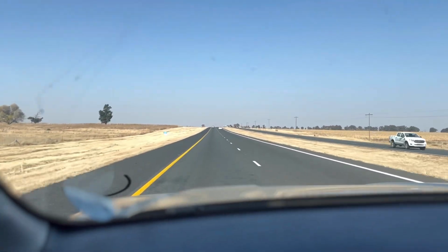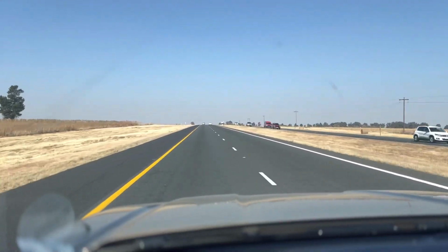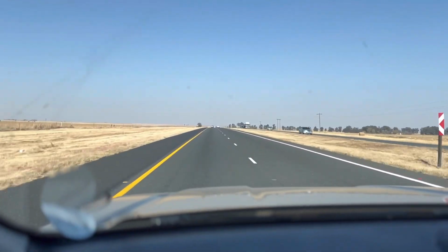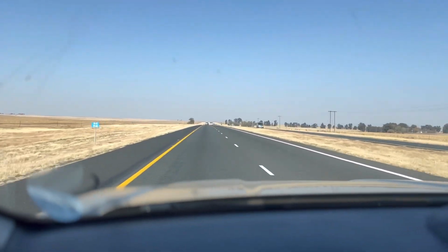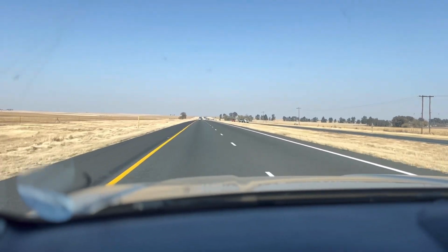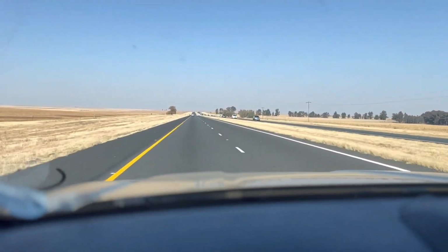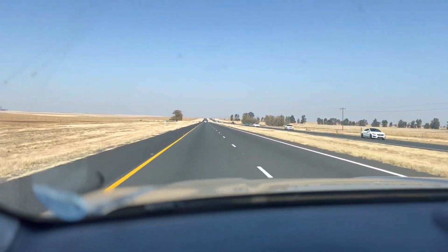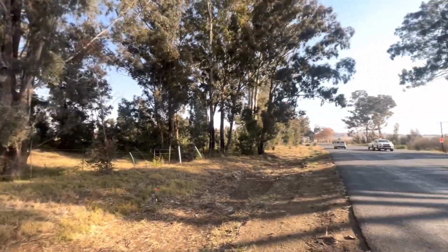We still have a long way to go to our turnoff, and then we've got 2 hours more. I believe it's about 204 kilometers until we reach our destination, but I'll keep updating. This is part 1 of the Clarens trip, so I'll upload this as soon as I can, and part 2 will also come. So in part 1 you will see everything on the way there, and it's going to be awesome. Stay tuned.